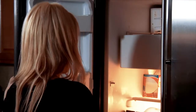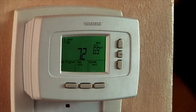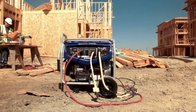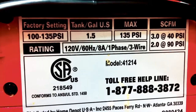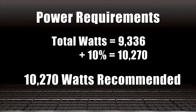Keep in mind that you can't predict when certain devices will automatically turn on, like a refrigerator or furnace blower, which operate on thermostats. This is the maximum power draw. This total should give you a good idea of how much generator you need. Here's a tip. Oftentimes, the actual wattage varies from manufacturers' published data, so adding an extra 10% to your total is a good rule of thumb.